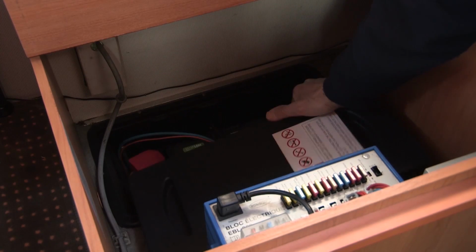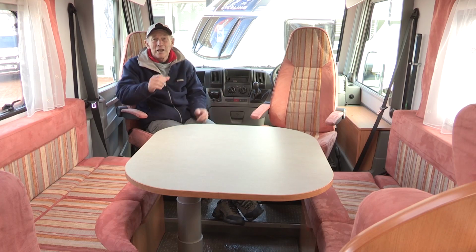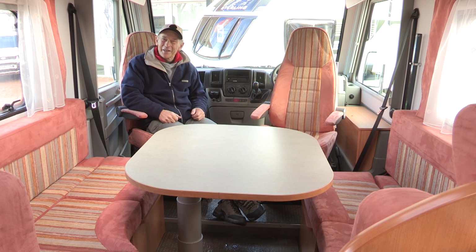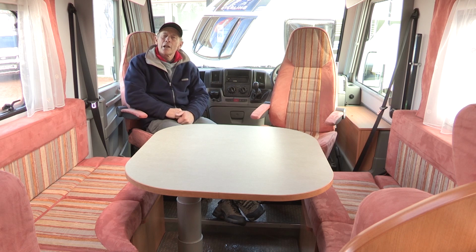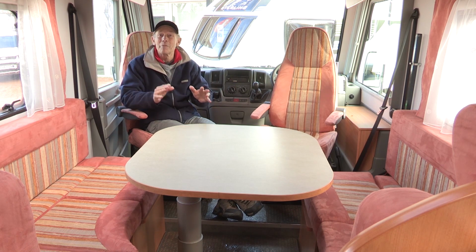I've had a look at the electrical provision, and it's nice to see a battery that's easy to access. Lift off the lid, it's under the floor, and you can check it. Maybe it's a pity there isn't space alongside for an additional one, but no matter. There's another thing that I would add, and that is the spare wheel. Well, there isn't a spare wheel, it's as simple as that.